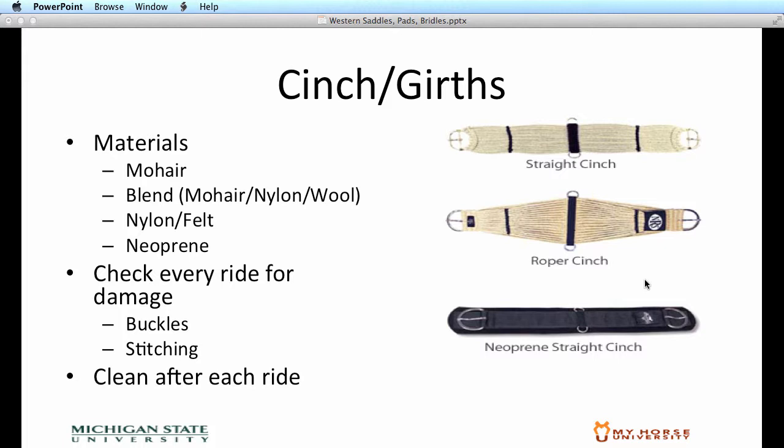Mohair girths by themselves are quite expensive, so you'll also see a selection of blended materials of mohair, nylon, and wool so that it reduces the cost of the cinch without necessarily reducing as much of the quality of the cinch. In fact, the blended materials will stretch less than a pure mohair girth.